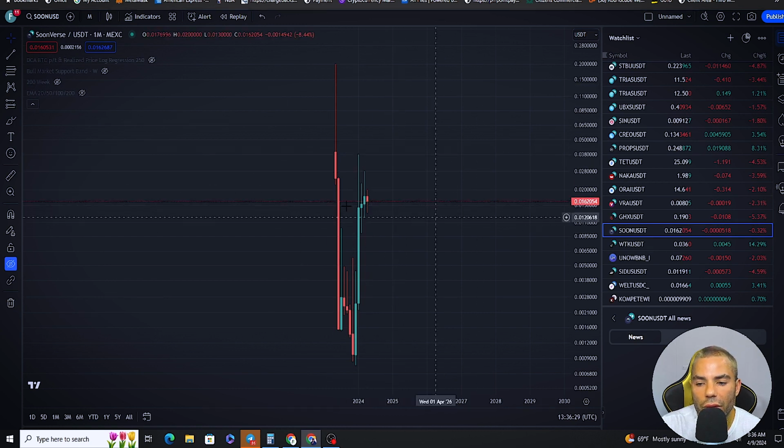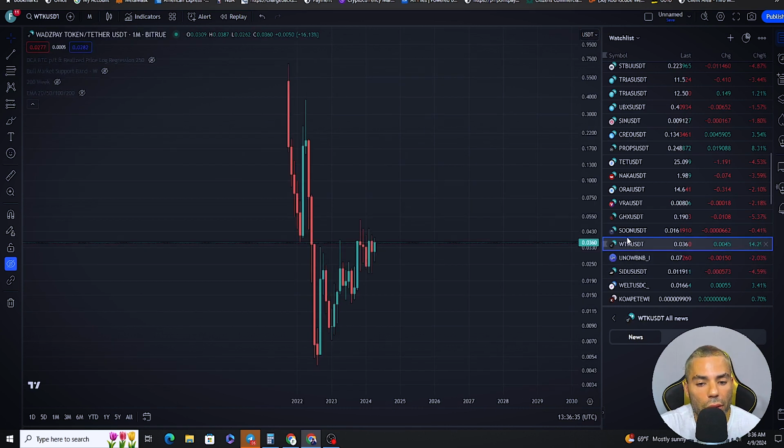To get in at these levels is going to be great, because I think this can easily do, not easily, but this can do 100x from current levels, maybe even more, because it's such a low market cap. It doesn't take much money to move it.